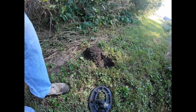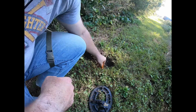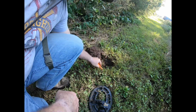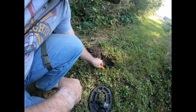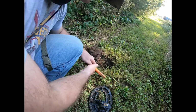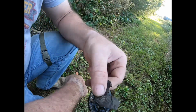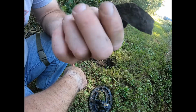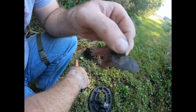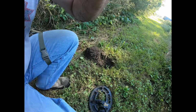Alright guys, in this hole I was getting a 60-65 signal. Let's see what we can find. Oh look, there's our winner. More scrap aluminum. Seems to be the targets of the day. On to the next one.